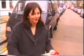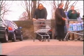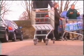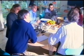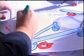This is very good. Hours later, Richard and Dick have decided that the key to the solution lies in redesigning the wheels. But how? Well, this sounds good, doesn't it? It's time to see if they can succeed where so many others have failed. It's not to do with load.